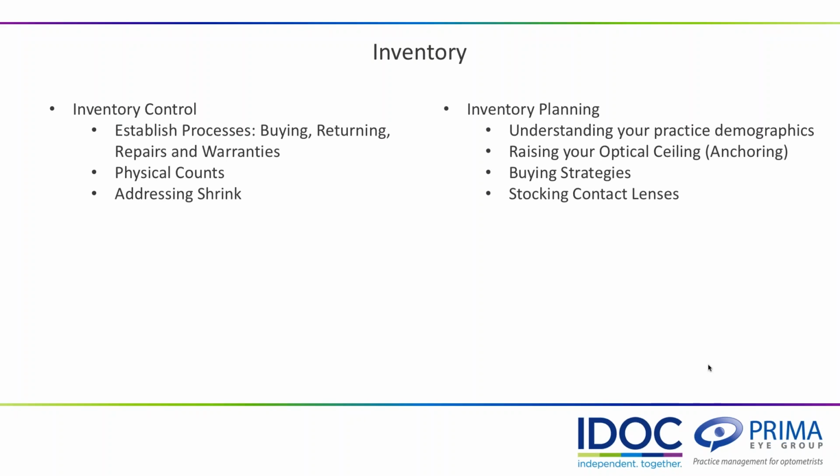We want to make sure that we're doing physical counts regularly to address shrink should it be occurring through either improper planning of the inventory or theft, as does occur periodically, or negligence in the count, or any number of different things that can cause us to spend money on product that hasn't sold. That's something that we want to avoid desperately. The last thing we want to do is buy the same frame twice without a patient ever purchasing it. So that's the inventory control side of it.